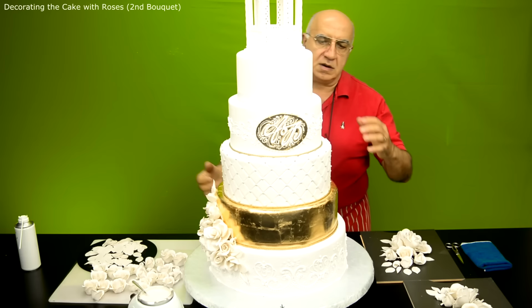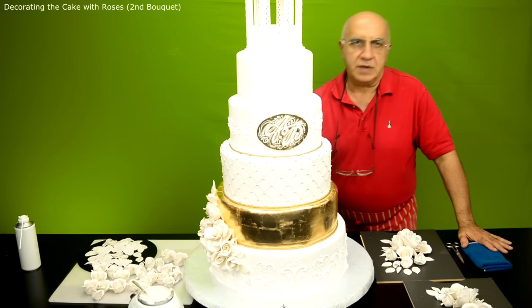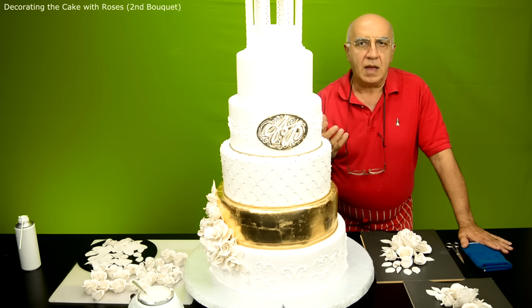So normally what people do with this kind of cascade of roses, it's another way of doing it, is you wire everything together into one sort of bouquet, and then you place the whole lot at once on the cake.